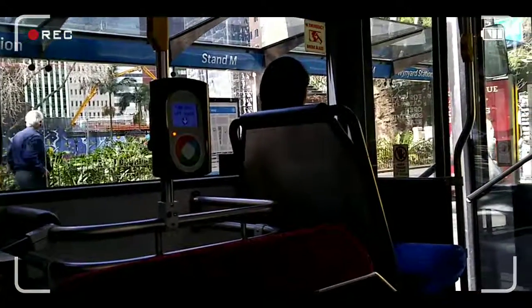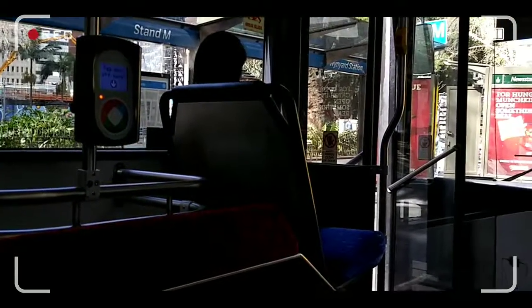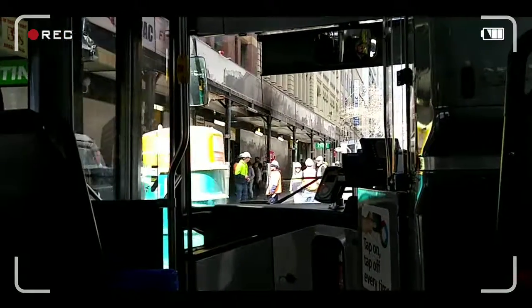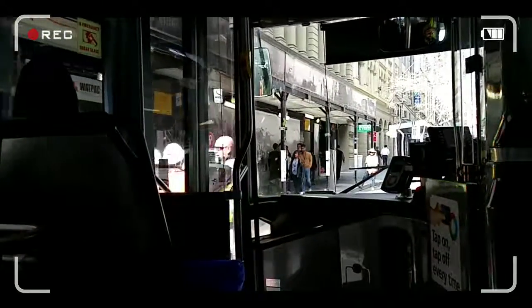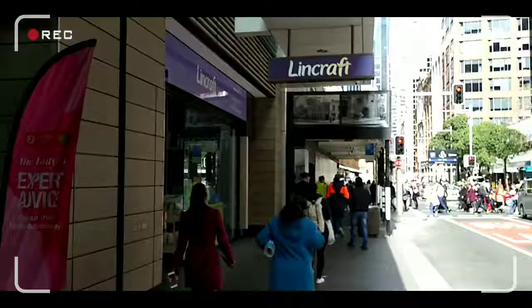In the city, Sydney CBD, you will find the first stop is Stand M in Wynyard Station. And I will still stay in the bus until QVB. This is the last bus stop, and you have to tap off to avoid the maximum fare. Thank you. And this is the last bus stop in the Sydney CBD.